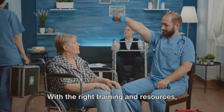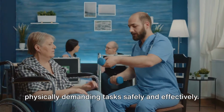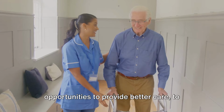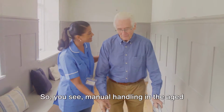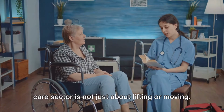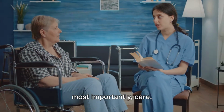With the right training and resources, care workers can learn to handle these physically demanding tasks safely and effectively. They can transform these risks into opportunities to provide better care, to build trust, and to enhance the quality of life of the elderly. So, you see, manual handling in the aged care sector is not just about lifting or moving. It's about understanding, respect, and most importantly, care.